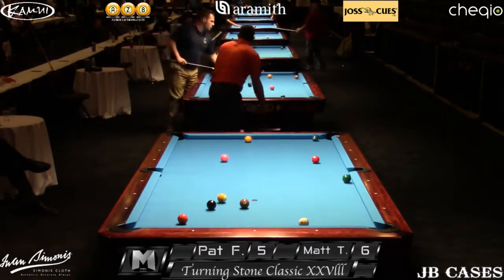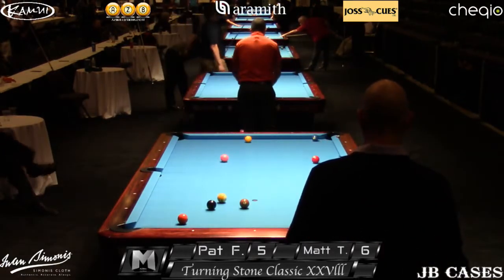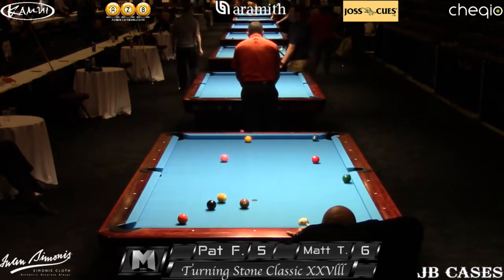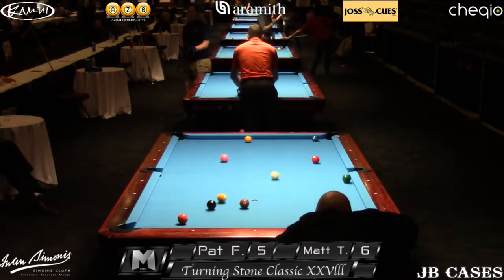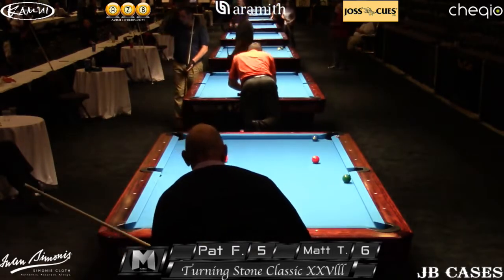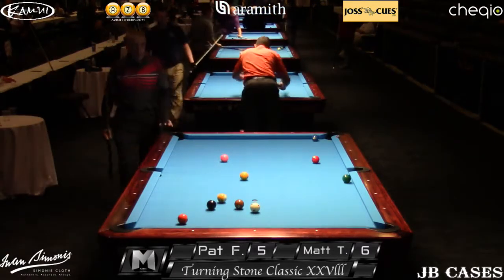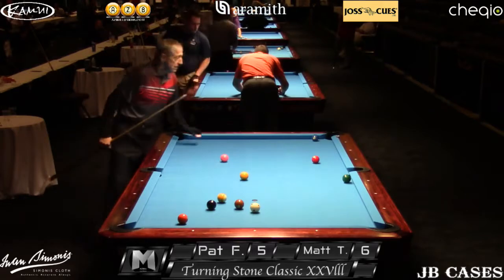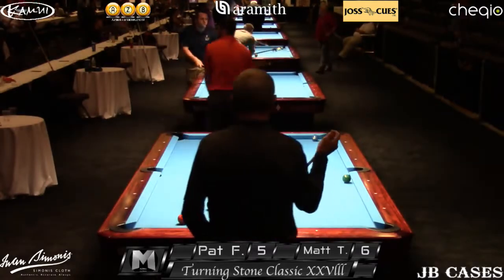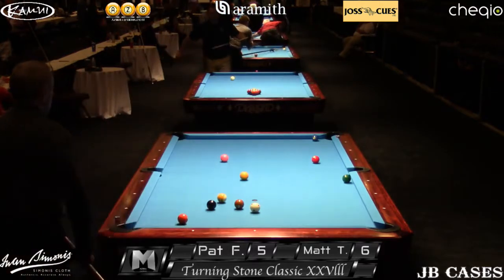Now this was Matt's push out, and Pat gave it back. A lot of distance here. Wow. Matt looking for blockers. Tell him to get out of the way. No, he didn't get any. But didn't leave him a pocket. Doesn't have a pocket, but he left him a nice safe here. Yeah. He could put the one ball right back up into the seven and hide under the four. Yeah, that's a good move.